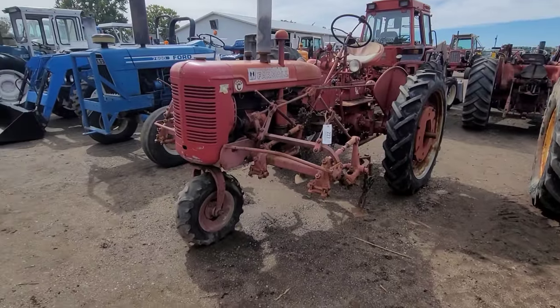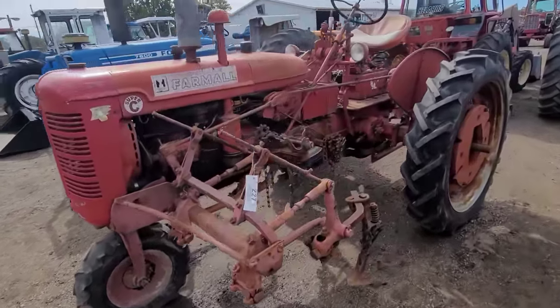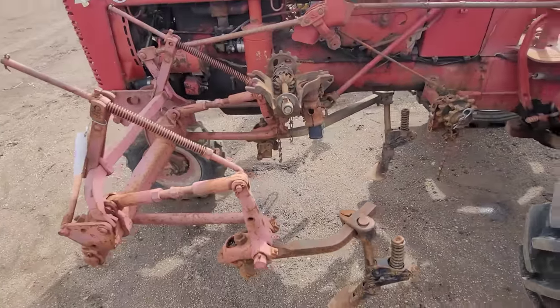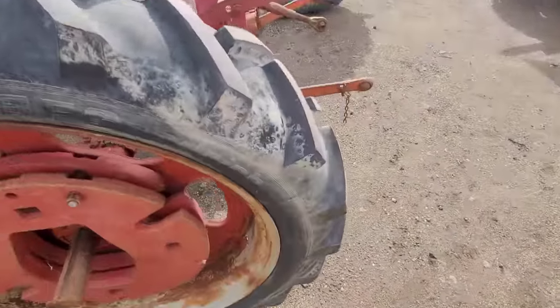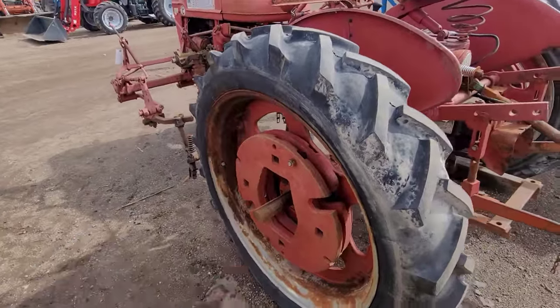Super C with the cultivators and a single wheel up front here. That's a sweet corn special right there. It's got a lot of nonsense going on. But it comes with cultivators and new skins. I don't know what size they are. Rims terrible, just terrible.